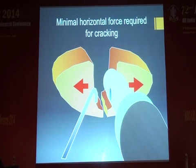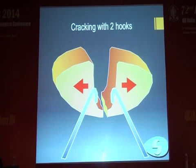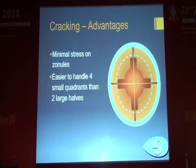When you are trying to crack, a minimum of horizontal force should be required, and it can be done with 2 instruments, like the phaco tip and a second instrument. Caution should be taken that the 2 instruments, the 2 hooks, should be deep inside and not superficial, so that you can do a successful cracking. The advantage of cracking is that there's minimal stress on the zonules. Also, we must remember that for a beginner it is easier to handle 4 small quadrants than 2 large ones, and therefore it is much easier for the beginner.